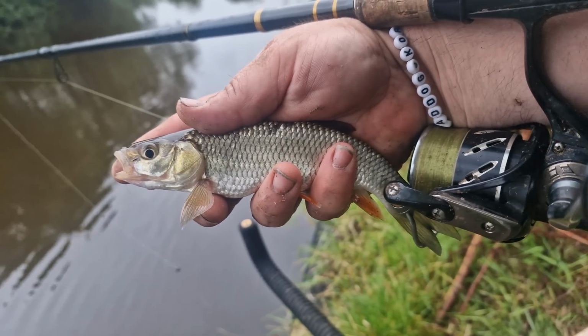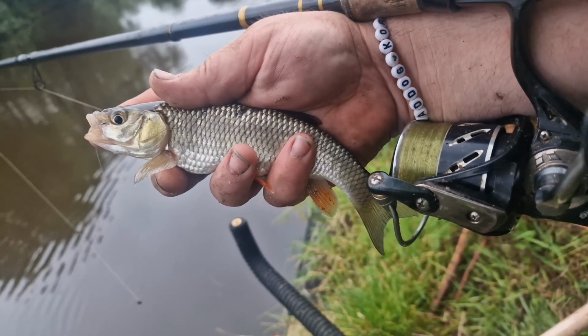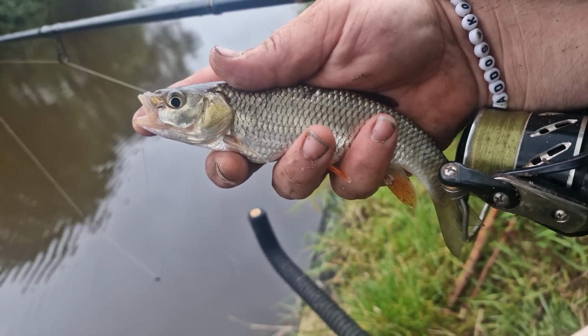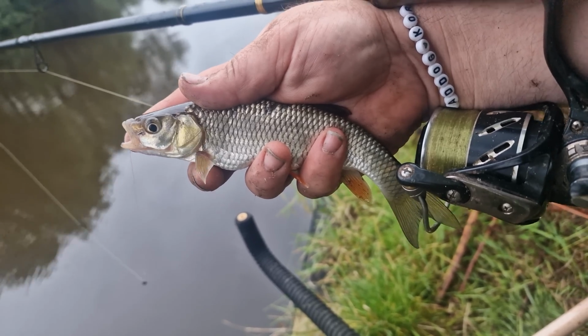On the inside line we're going to target on the stick float, and I've got my 13-foot Corum glide. I've got a 0.8 Corum glide float and strung out shotting pattern, basically to catch anything that swims underneath my feet.